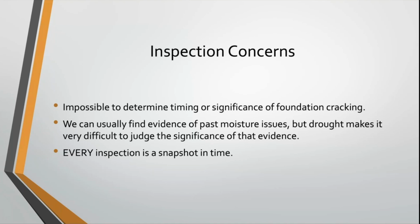So again, remember, and I can't say it often enough, every inspection is a snapshot in time. Absolutely, some special consideration should be given to backfilling around a house during new construction. During a drought, the soil they dig out and pile around that foundation is going to dry out, and it's going to dry out rapidly.